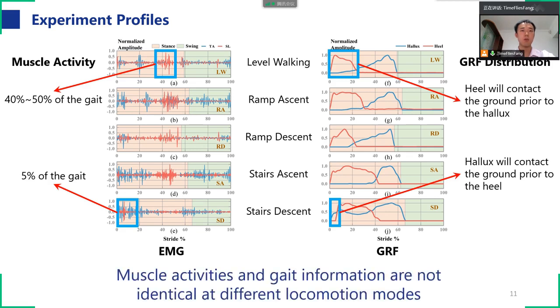This is because when you are going downstairs, you naturally reach out your toe first to avoid losing your balance, and consequently, when the body weight goes to the toe, the soleus should contract to support your body. These different patterns can be reflected in the biomechanical features we extracted.